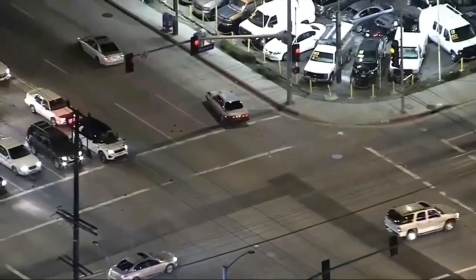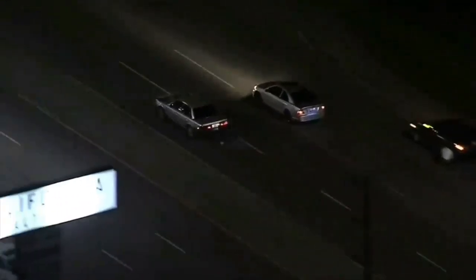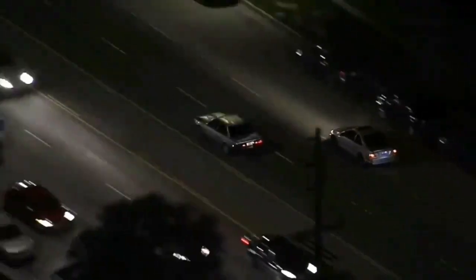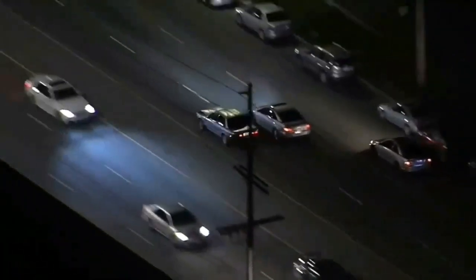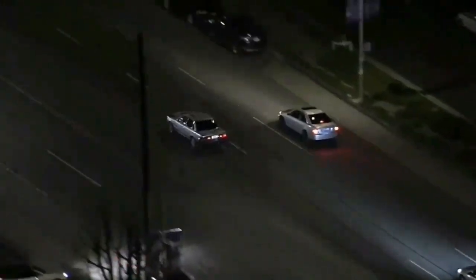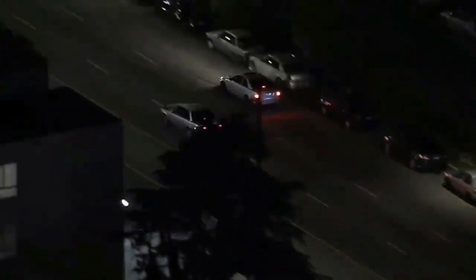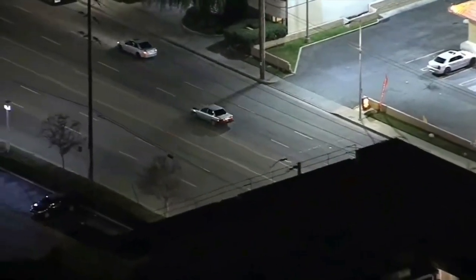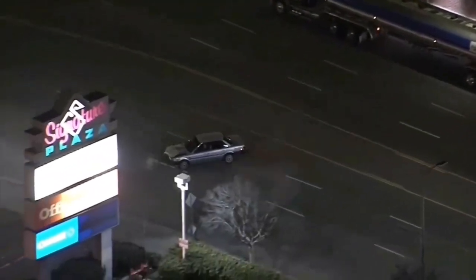This is at Sepulveda and Van Owen. Sepulveda and Van Owen. Fortunately, he did not hit any of them. Sepulveda with a cross of LeMay heading southbound. Wow, that was definitely the scariest moment of the pursuit, to say the least.